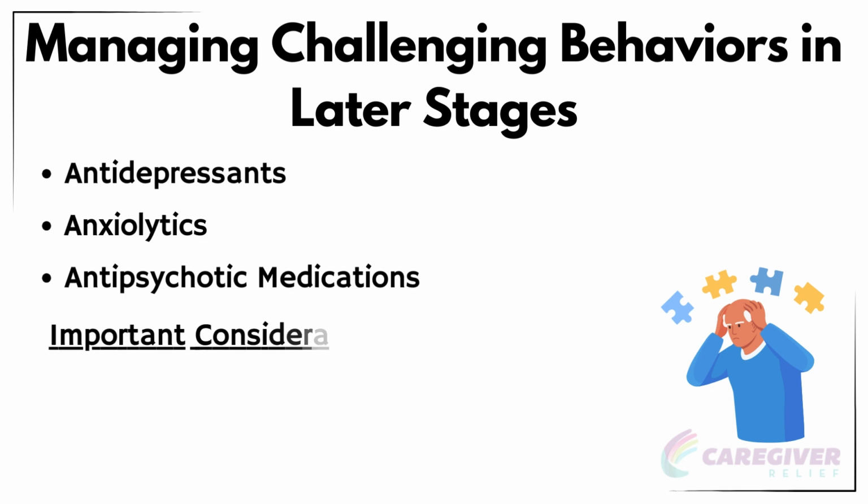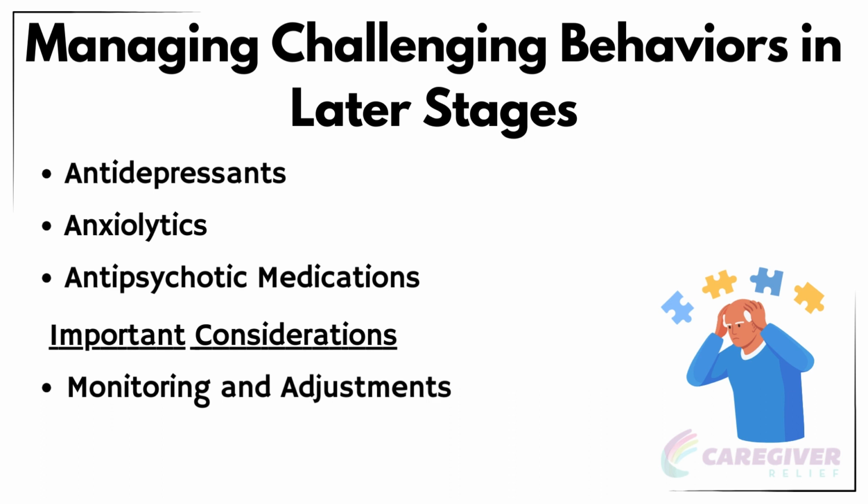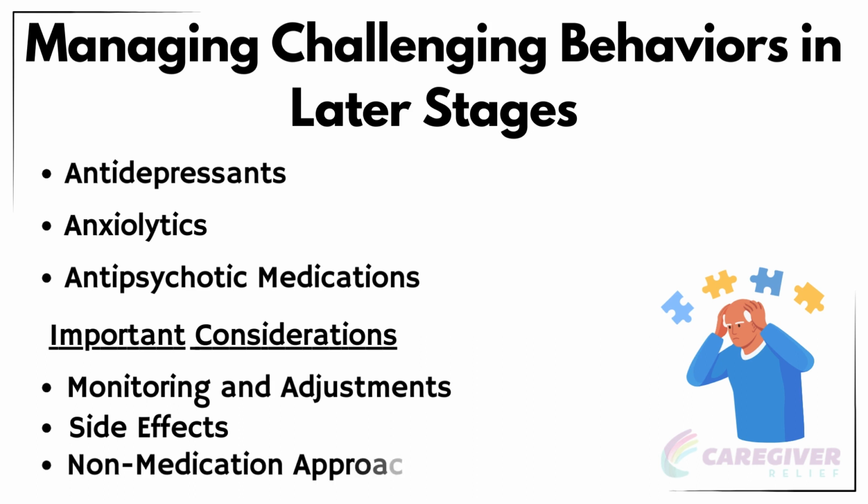Important considerations. Monitoring and adjustments. Medications may need regular adjustments as the disease progresses and symptoms change. Side effects. All medications can have side effects. It's important to monitor for changes and communicate with healthcare providers. Non-medication approaches. In addition to medications, non-pharmacological interventions like behavioral strategies, environmental modifications, and supportive therapies are crucial in managing Alzheimer's.